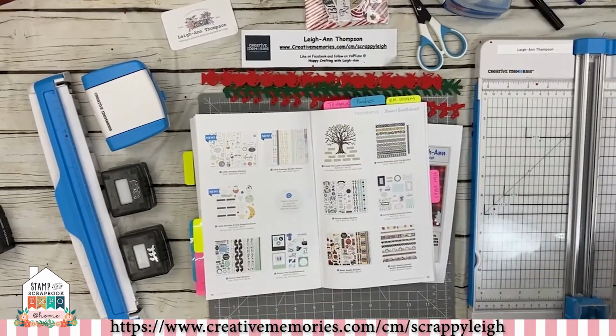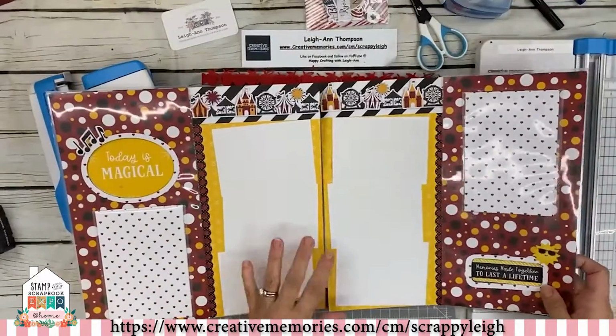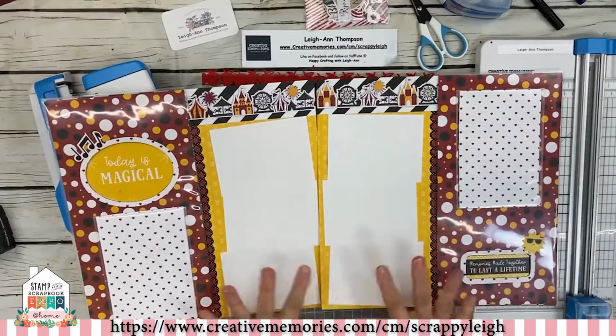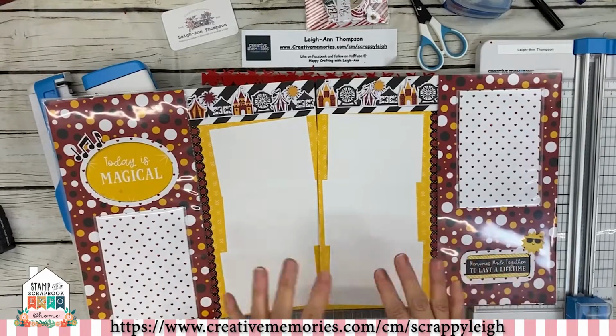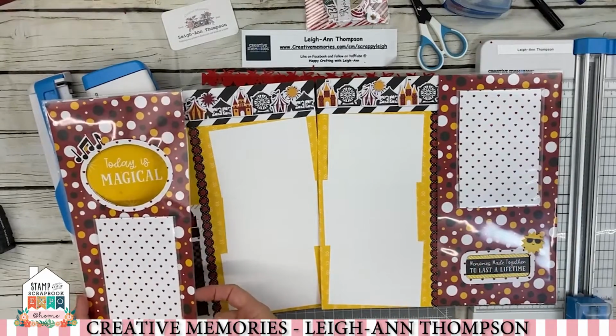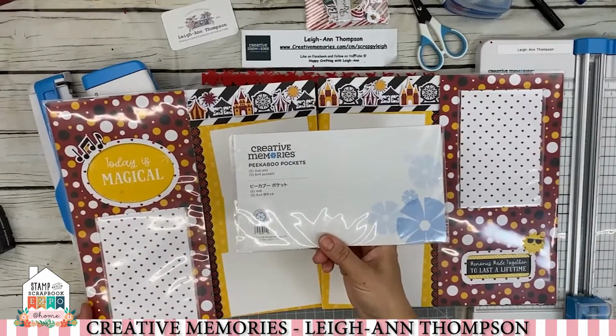Here's a sneaky little page I'll show you. These I love. My sweet friend LaFonda, who is also a consultant and is my upline, made these gorgeous Disney pages for us for a page swap that we're in. And you can get an idea of something else fun that we have if you haven't tried those out. Are these fantastic Peekaboo Pockets.